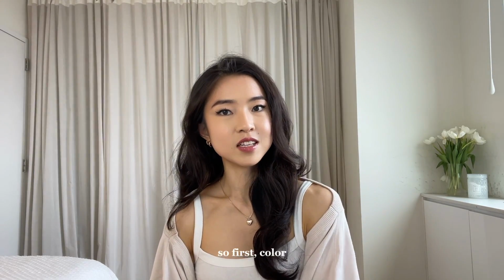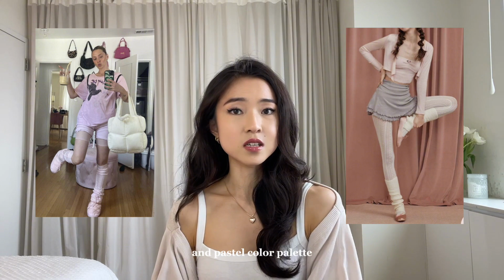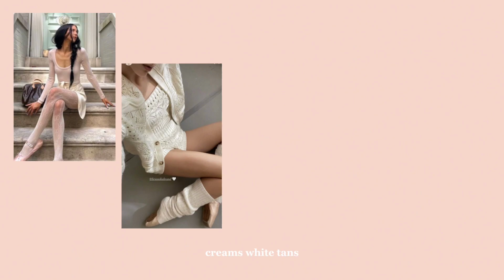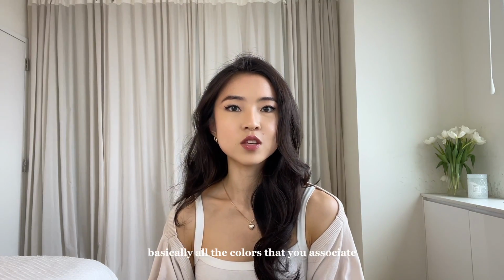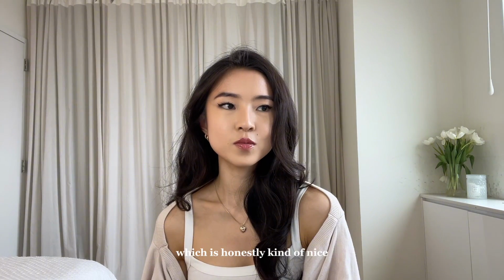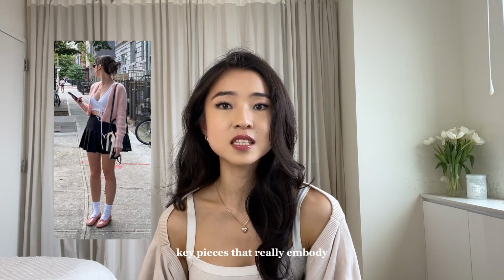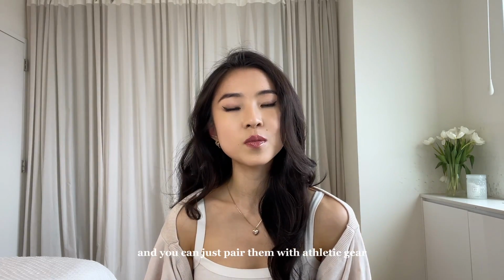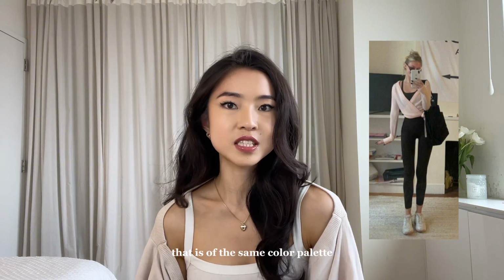So first, color. This aesthetic is very loyal to a neutral and pastel color palette. This includes shades like light pinks, creams, whites, tans, grays, and blacks. Basically all of the colors that you associate with ballet. It doesn't really stray away from this color palette, which is honestly kind of nice because all you need are certain key pieces that really embody the balletcore aesthetic, and you can just pair them with athletic gear or just non-dance wear that is of the same color palette.